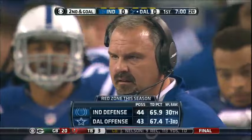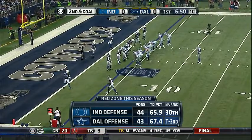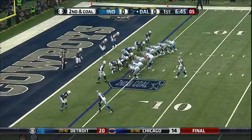There's Greg Manusky, defensive coordinator. Very aggressive, knows what he's up against. The best offensive line in football, and the quarterback and wide receiver to go along. Three tight ends, 15th play of this drive that's taken over 8 minutes.